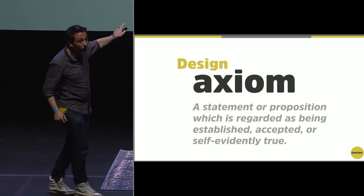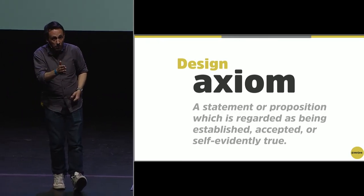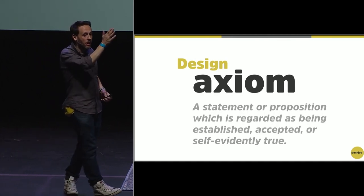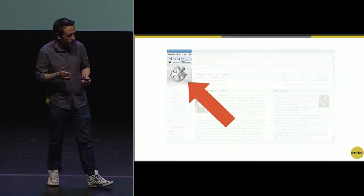These are different from design patterns. Design patterns are a way of doing things. Design axiom is generally the most accepted and best way of doing something. They're different things. Let's talk about some more.